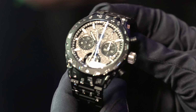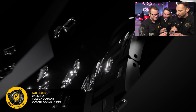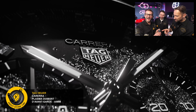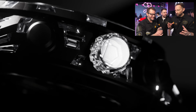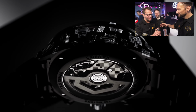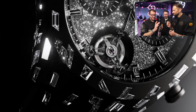Look at this. A couple of things to say about this. Number one, that whole dial is a lab-grown diamond. That is not actually pave or diamond set. No, that is a solid diamond dial. This year we have this explosion of diamond pieces. It's almost like a glass bomb has exploded and embedded in the watch. It's just so cool. And of course the solid diamond crown, this is just nuts.